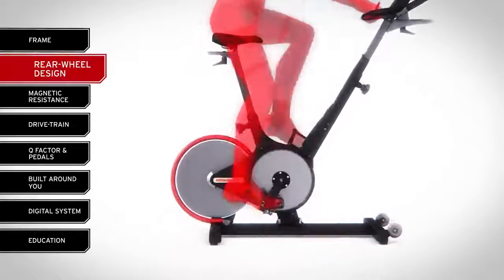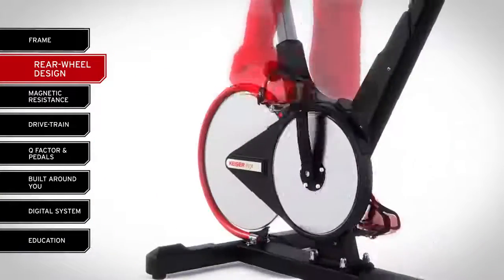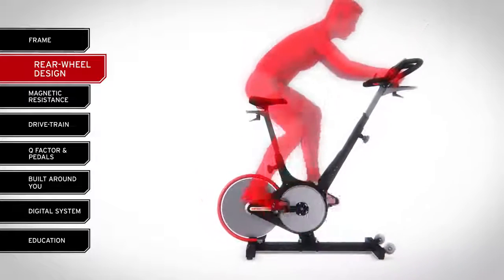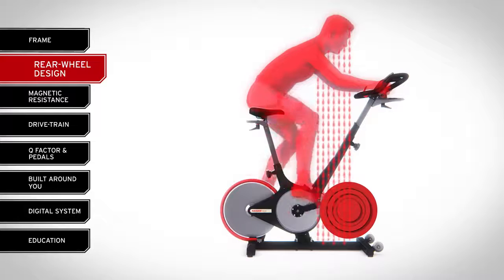Keiser was the first bike manufacturer to put the flywheel at the rear of the machine. Why? Because we were the first to recognize the obvious engineering flaw in other bikes that placed the rider's sweat zone directly over the flywheel.